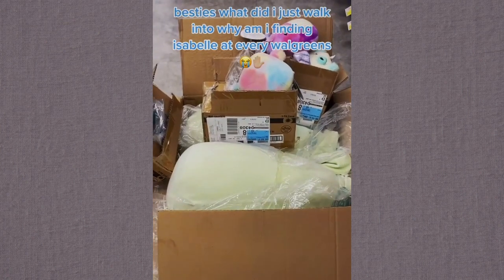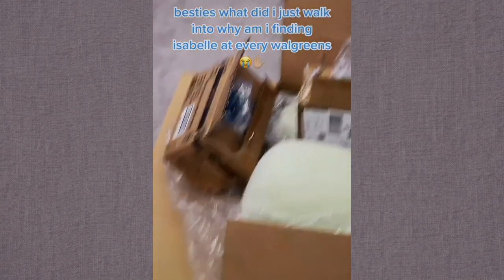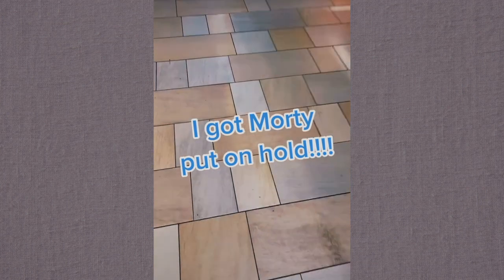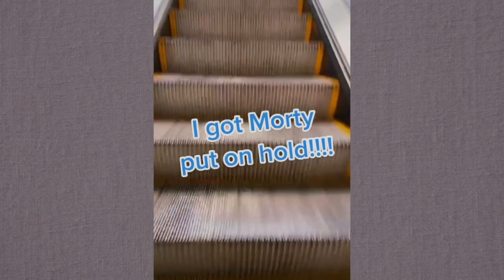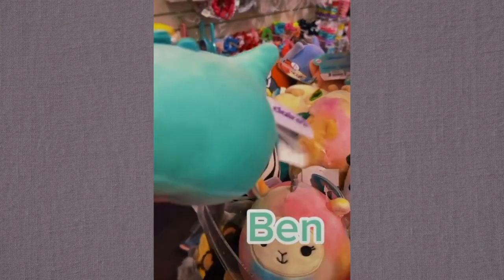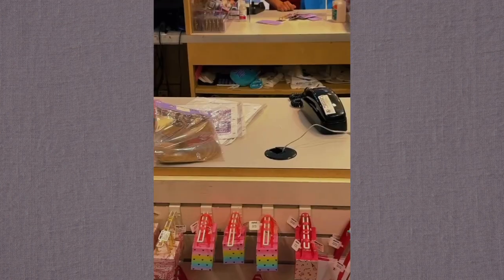Besties, what did I just walk into? Why am I finding Isabelle at every Walgreens? I got Morty put on hold. OMG. Tristan. Ben. Santiago. I'm about to faint.